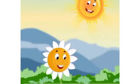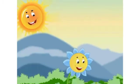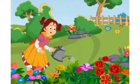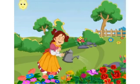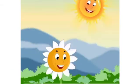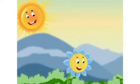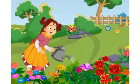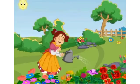Red, white, pink and blue, good to smell and look at too. Lilies and roses all in a row. Don't pluck them, just let them grow. One more time. Red, white, pink and blue, good to smell and look at too. Lilies and roses all in a row. Don't pluck them, just let them grow.